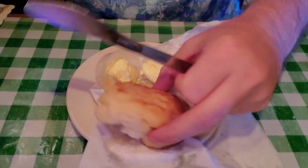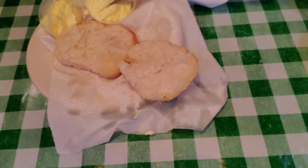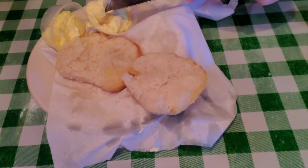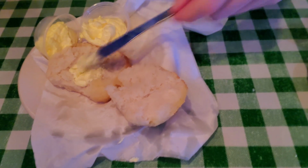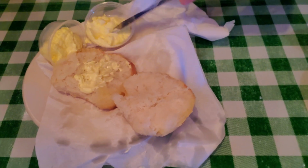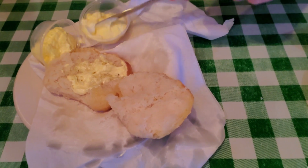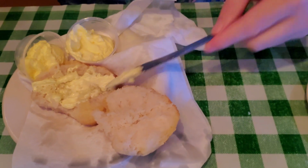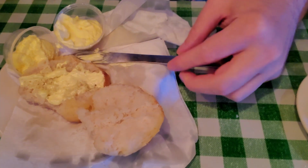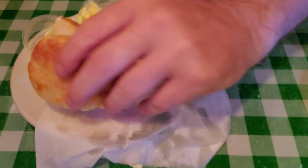So we've got to dig in and get this prepared for the buttering up. There's nothing like a really excellent and very hot fresh biscuit and some good butter to put on it. Ooh, this is piping hot, and I can't wait to bite into it. It looks really nice. So it's hard to find a good biscuit. So this one looks like it's all fluffy and soft and delicious looking all around. So I think we're gonna have a good experience.